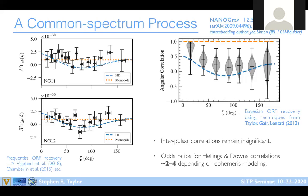We would expect that there would be this common spectrum process that emerges first, and then as the cross correlation information gets stronger, that starts to grow very, very quickly. So there is a time lag between the emergence of a common spectrum process and the definitive evidence for the cross correlations. Okay, thanks.